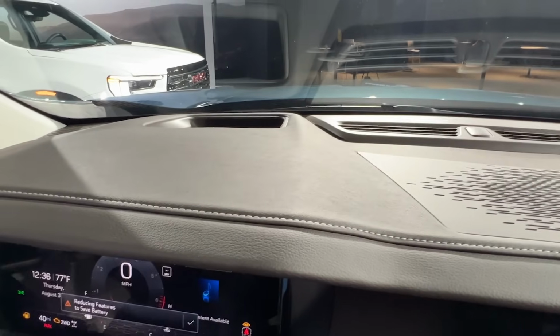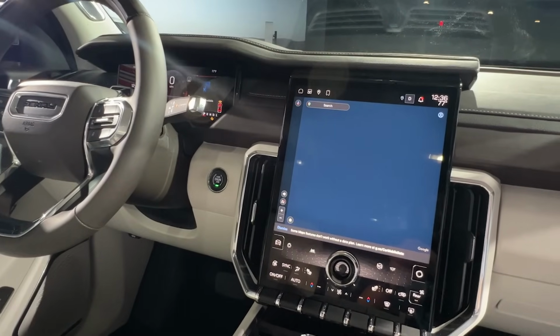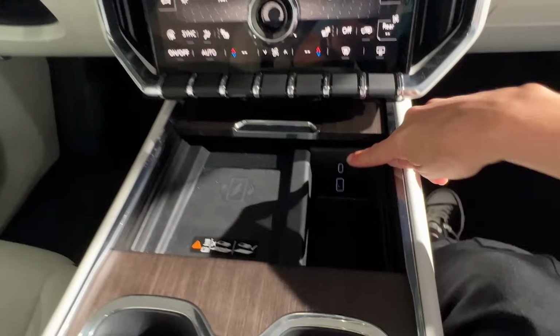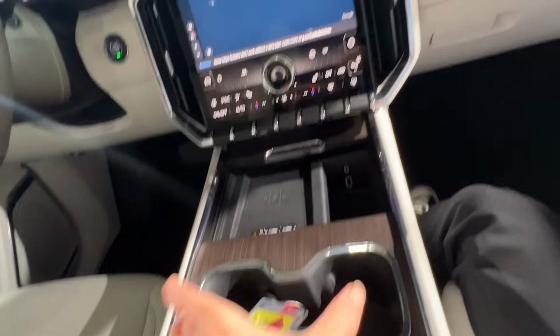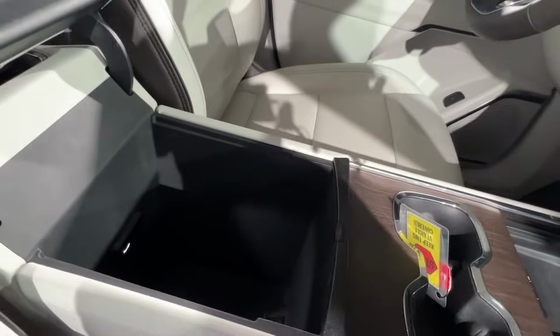You also have a head-up display, and it is going to be larger and more defined than the previous head-up display. You have a wireless charging pad, and again, some more places to store things. You have a USB-C and a USB-A port. Your cup holders have moved down here instead of being vertical, and when you open up this, you've got really a lot of space in here. So also space for a small purse.